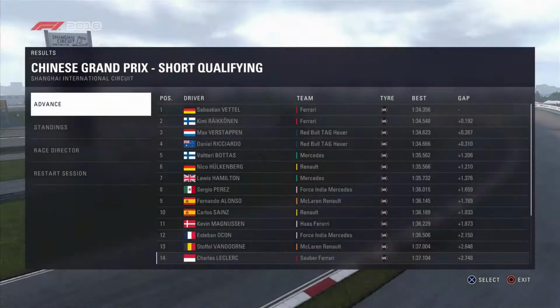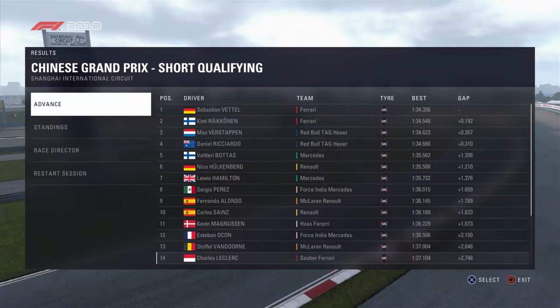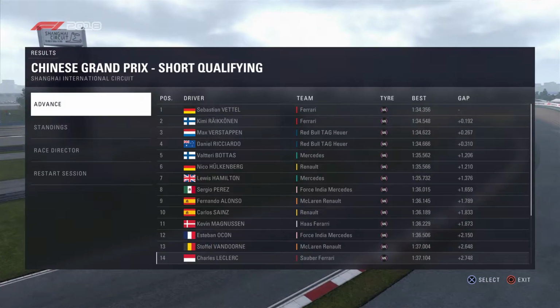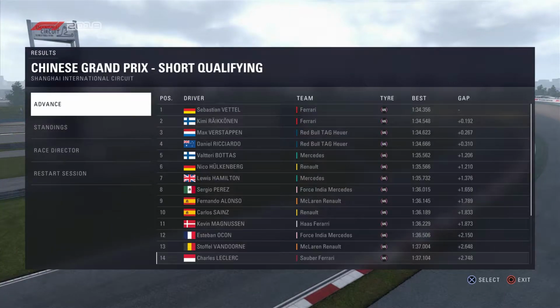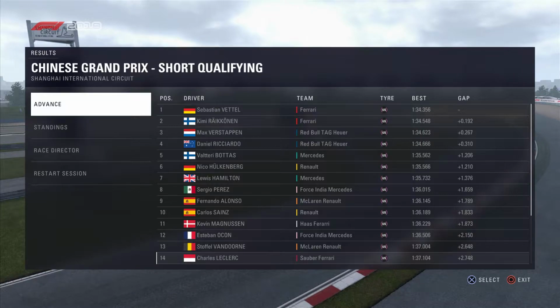As we wind down from the excitement of qualifying, here's a look at your top three. Vettel, Raikkonen and Max Verstappen. It's time to leave for now, but we'll be back tomorrow when the Grand Prix itself gets underway.